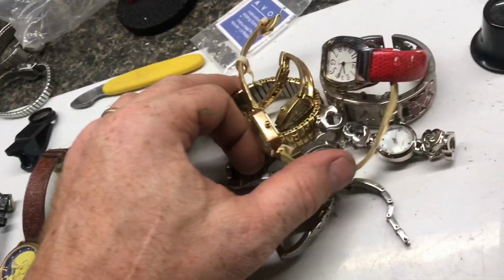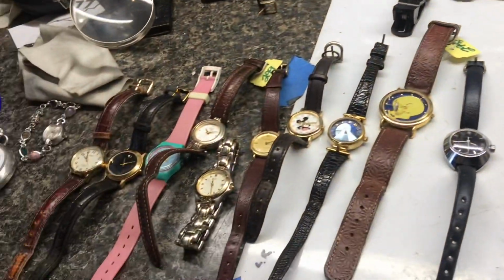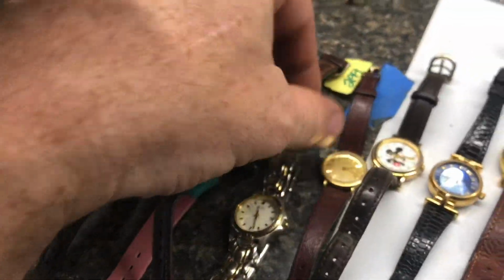When you get those junk bags, you end up with a lot of junk watches, but we've got some nice ones too. For $25, there's some real fun stuff here.